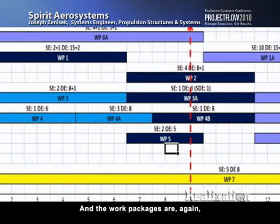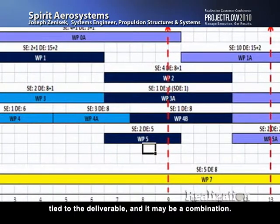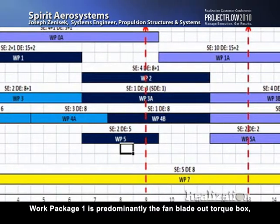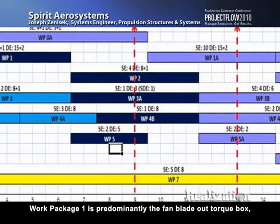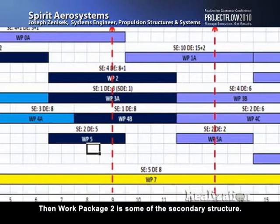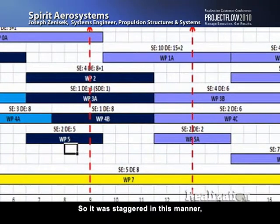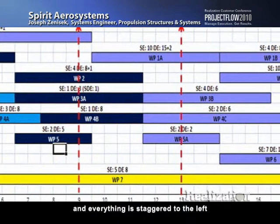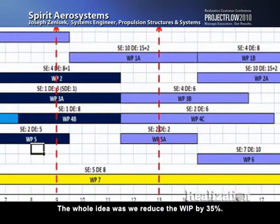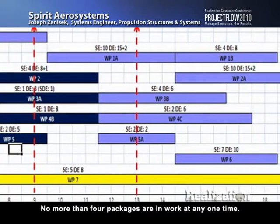and we broke them up into work packages. The work packages are, again, tied to the deliverable, and it may be a combination. Like work packages 1 and 2 were too large. Work package 1 is predominantly the fan blade out torque box, which is the primary 21 pieces of primary structure, and then work package 2 is some of the secondary structure. And so it was staggered in this manner, and everything is staggered to the left far enough to support our due dates. The whole idea was we reduced the WIP by 35%. No more than 4 packages are in work at any one time.